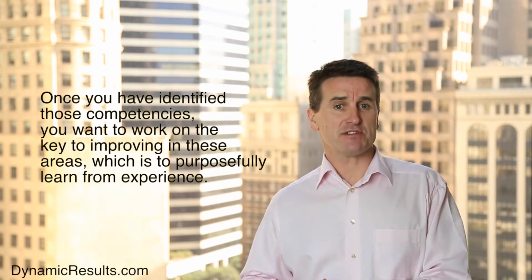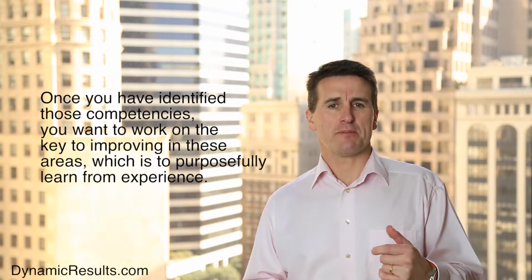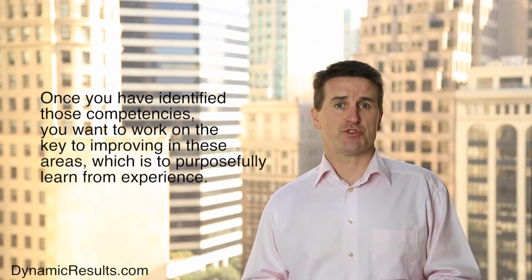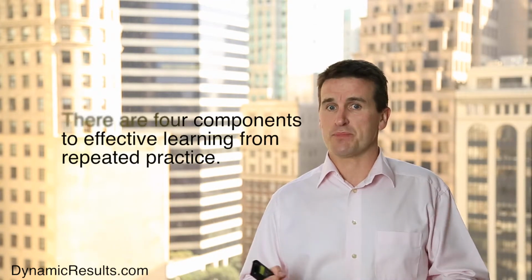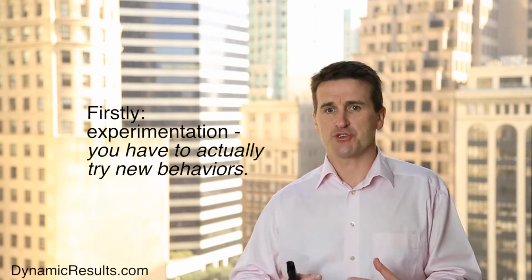Once you have identified those competencies, you want to work on improving in these areas. The key to that is to purposefully learn from experience. Behavioural skill is learned in a part of the brain called the limbic system, and this learns best through repeated practice. There are 4 components to effective learning from repeated practice. Firstly, experimentation. You have to actually try new behaviours. Holding the intention to change is not enough.